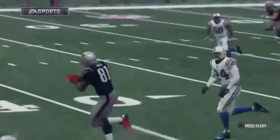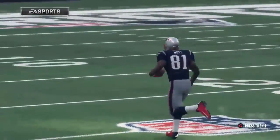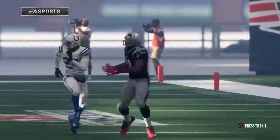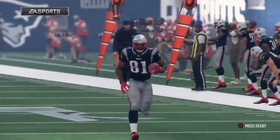And let's count them up now. 1, 2, 3, 4 touchdown receptions for him in this game. And just one shy of the NFL record. What a great performance. Going up and catching the football, creating space, and finding the end zone. That's what it's all about.